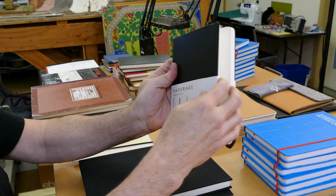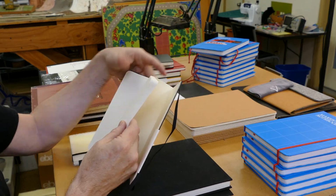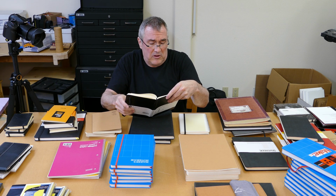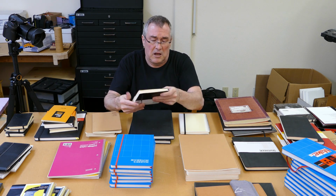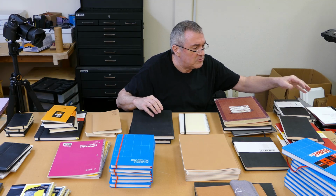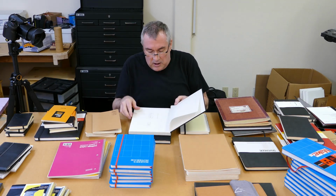Here's just a really nice, again, another Moleskine competitor. This is a dot grid book. I think that's the other thing I like about dot grids, is that you can actually write as much as you want in it. Paperage, nice. I'm going to start going a little faster just because I want to get to the books that I really love. I'm showing you all the things I tried.